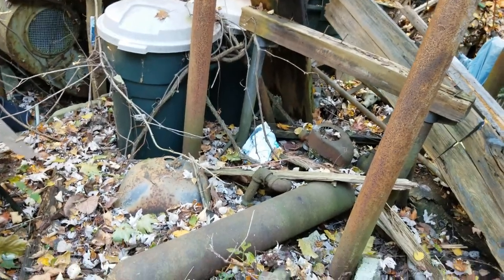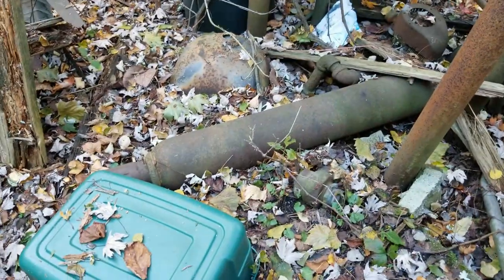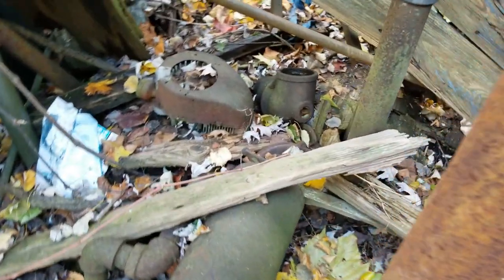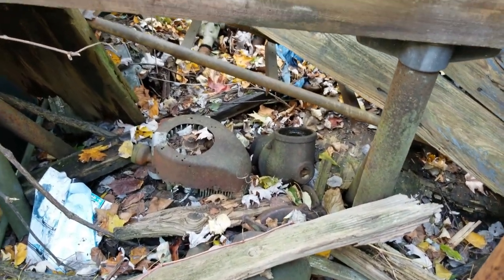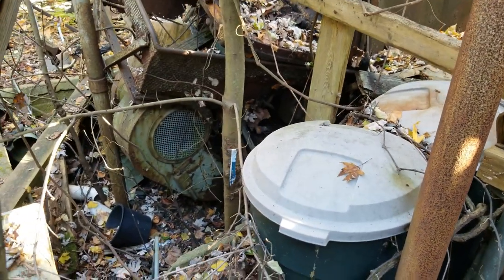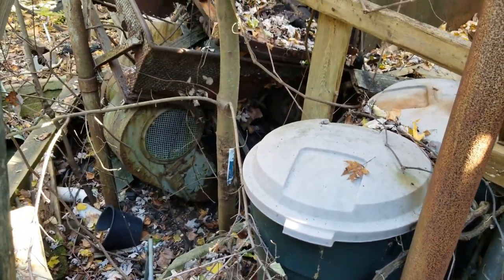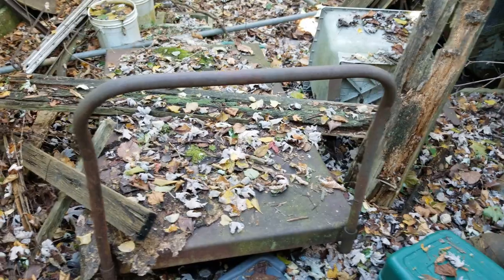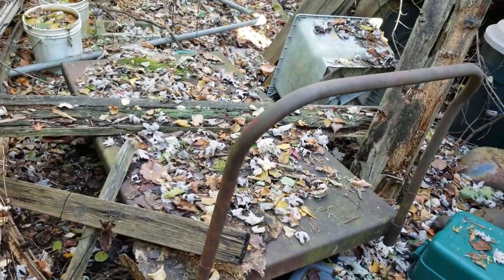Lots of miscellaneous things. Old cylinder bottle here. Parts of a small gasoline engine. Another big blower sitting down there. It actually looks like an electric motor down there that we can see. Got this delivery cart here.